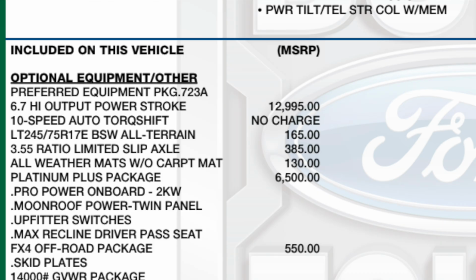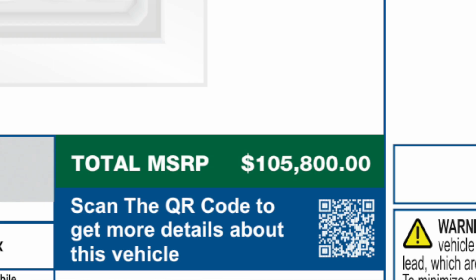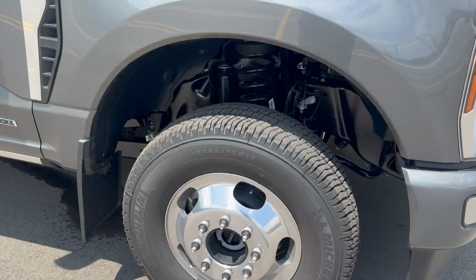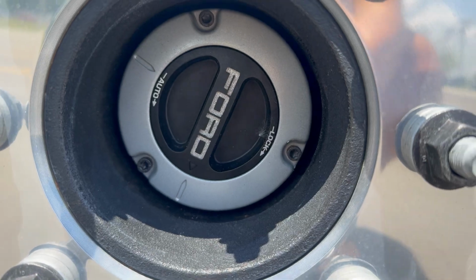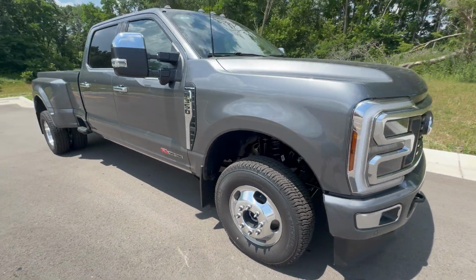The Platinum Plus package is $6,500. That gets you Pro Power Onboard, the moonroofs, upfitter switches, max recline passenger seats. This has the FX4 package, skid plates, 14,000 GVW, heavy duty front suspension package, 5th wheel prep, tough bed liner, for a grand total of $105,800. This truck is proudly made at the Kentucky Truck Plant. Here's another nice thing to see. You do still have the auto and manual locking hubs on both driver and passenger side for 2025.